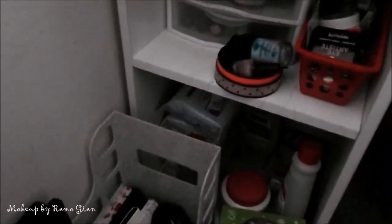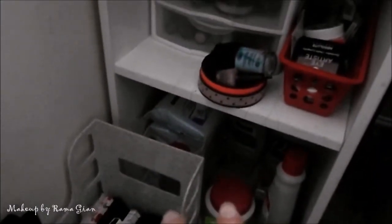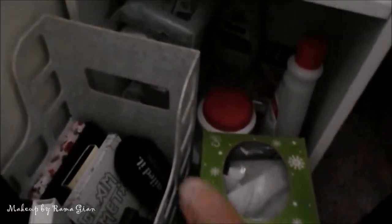Like I said, I'm not gonna go through all of the palettes individually, but I will do a separate video on that. Now I'm gonna go through this top shelf right here. The bottom shelf is nothing really exciting. It's just a couple of makeup wipes, as you can see, a nail polish remover, 2 nail polish removers, and a couple of other storage things. But I'm gonna go through these.